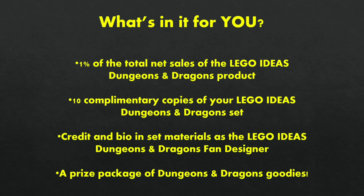Then you get 10 complimentary copies of your LEGO Ideas Dungeons and Dragons set, so that is 10 versions of your set for free, so that means you could probably sign them and sell them off for lots and lots of money. You get credit and bio in set materials as the LEGO Ideas Dungeons and Dragons fan designer, so that'll probably include maybe something on the box, definitely something in the instruction manual, a little bit about you, a little bit about how you constructed the set, and just a brief overview like that. And then you'll also get a prize package of Dungeons and Dragons goodies. So that does sound pretty cool. No idea what that would have in it. Probably just some Dungeons and Dragons merch, maybe a copy of the Dungeons and Dragons games.